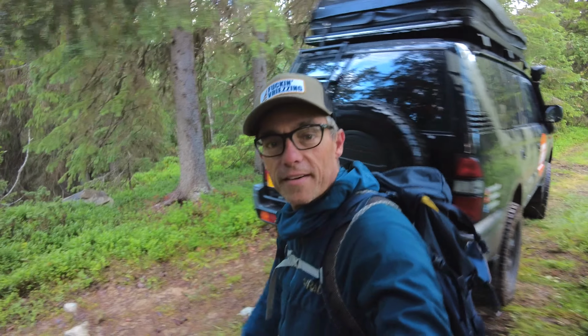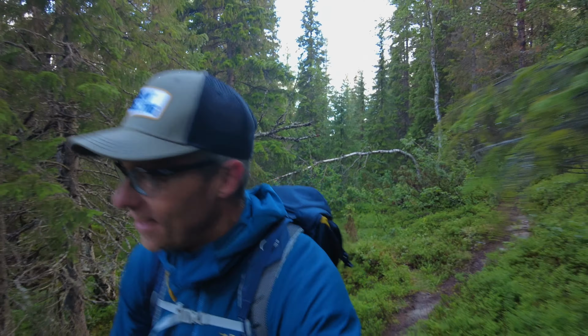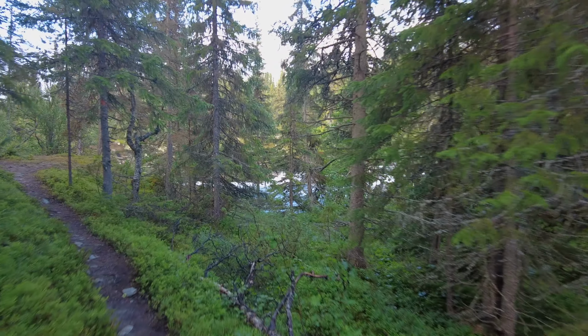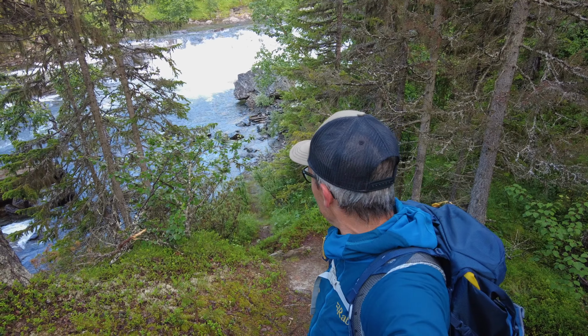So, let's go over there. Ooh, slippery. Now, down there, I can see the river and also a beautiful waterfall. And down there is my bathtub.